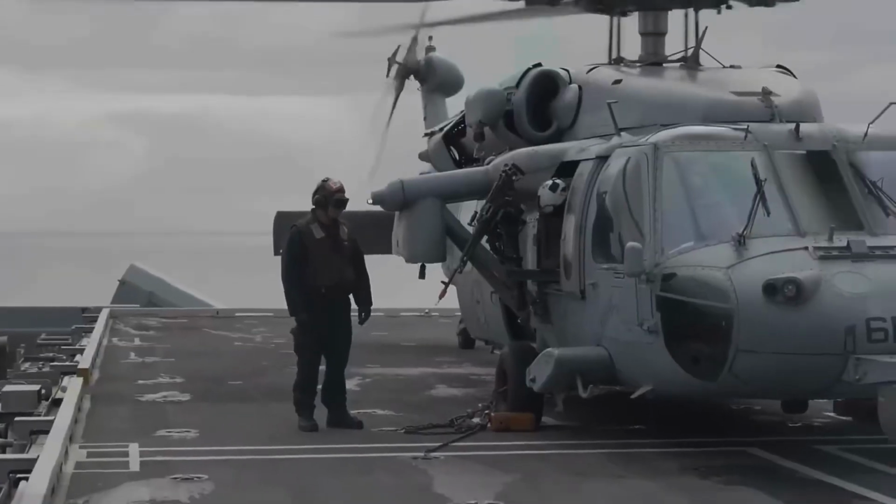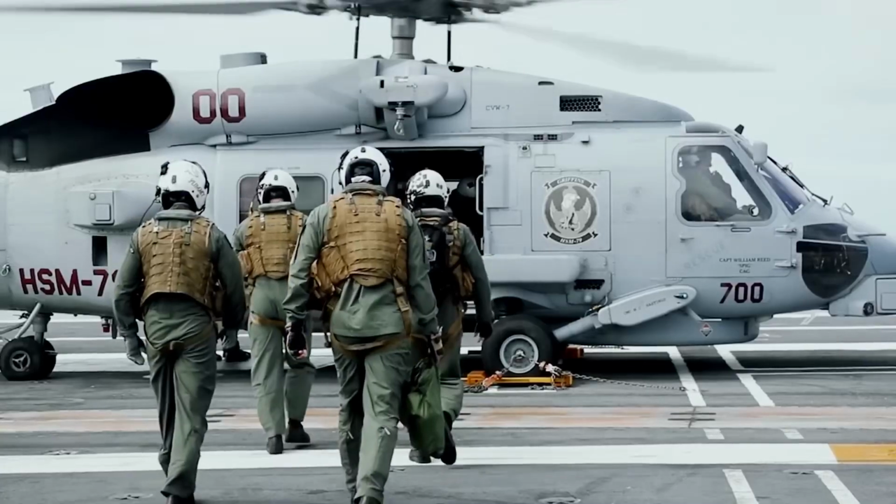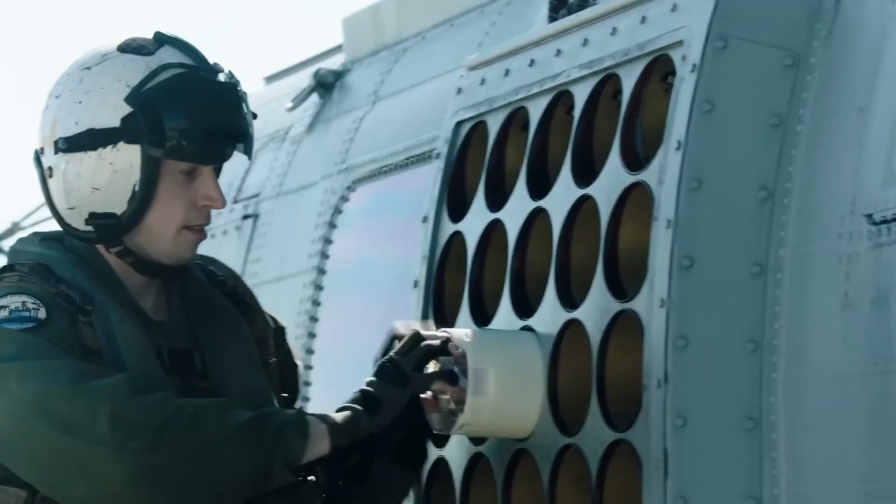There's a version of the SH-60 designed for troop transport. This helicopter weighs very little so that all the weight of the helicopter is from the people who are going to be on board.